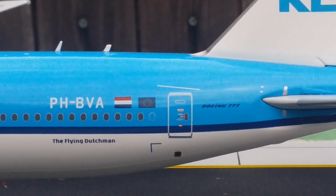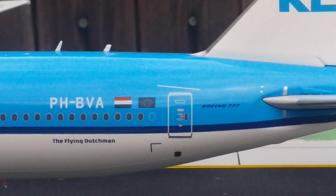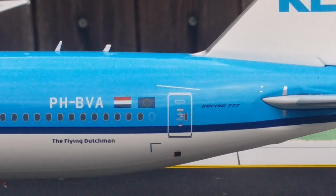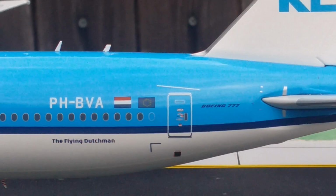Wow. All right, we're back here at the back of the aircraft. You see the Netherlands flag right there. This flag represents the country where KLM Royal Dutch Airlines operates from as the national flag carrier of the Netherlands. And then you see the European Union flag next to the Netherlands flag. This flag represents the ideals of unity, solidarity, and harmony among the peoples of Europe. And then you see the 777-300 decal right there.